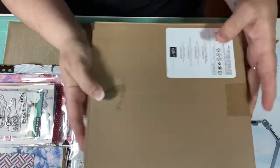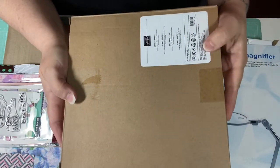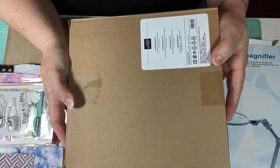So this is from Stampin' Up, and this is the Stamparatus. I wanted this since it came out. I just haven't bit the bullet and actually bought it. And Grace was having a party.